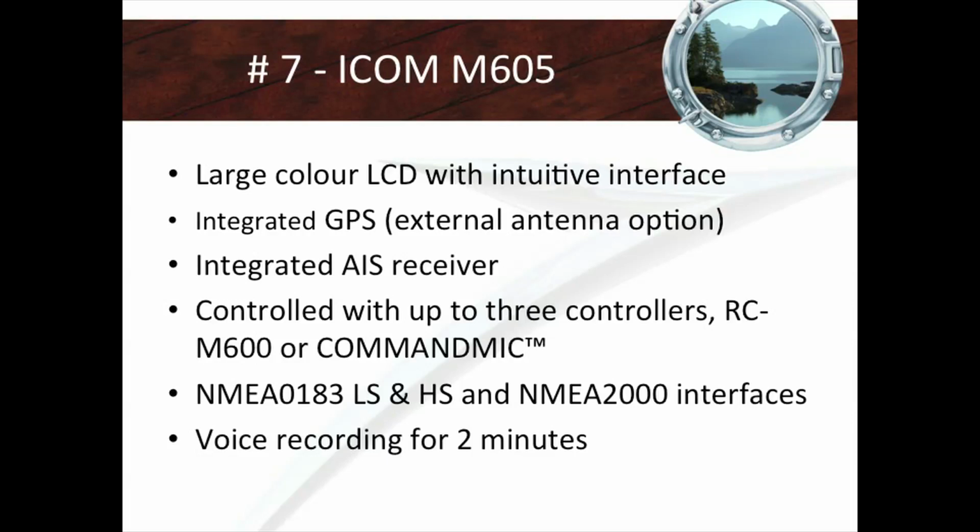The other thing that's nice is that instead of doing a command mic, you can actually do a second receiver with this radio. You can also buy that radio. It looks identical, but there's no VHF antenna terminated to it. It's actually a networked radio to another one.